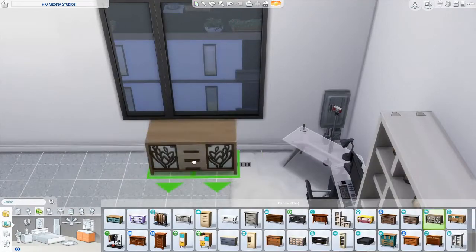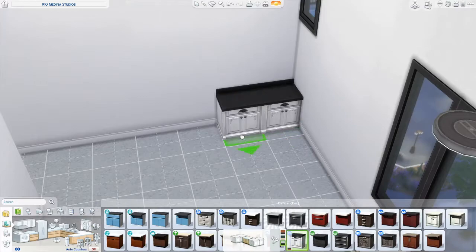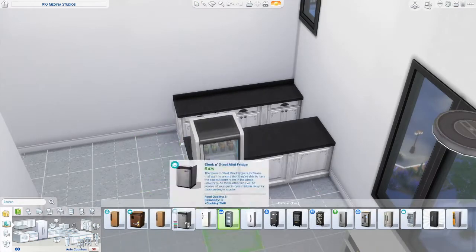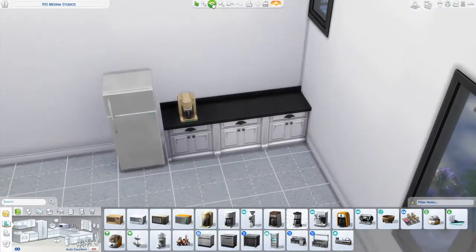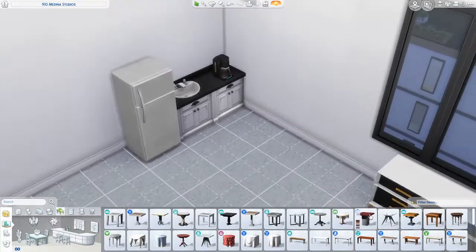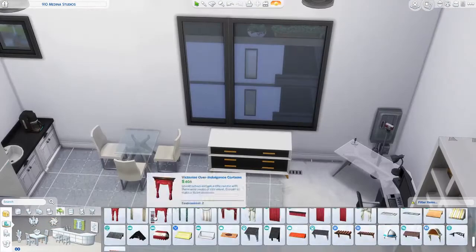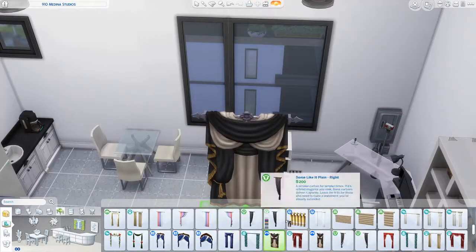I like doing different apartments with different themes, whether it's beauty guru, fashion students, and stuff like that. So this is kind of another variation of that. This is just gonna be an apartment for my sim to just be filming YouTube videos and stuff.